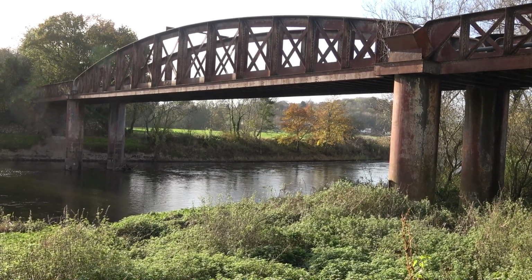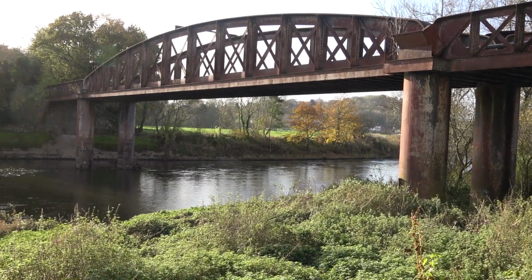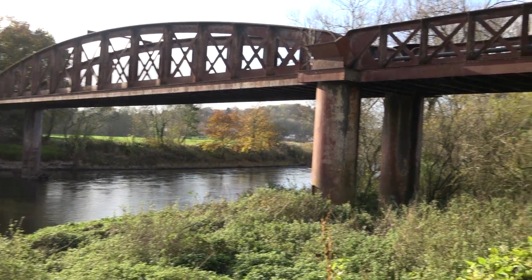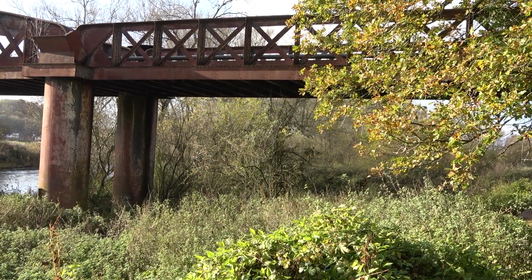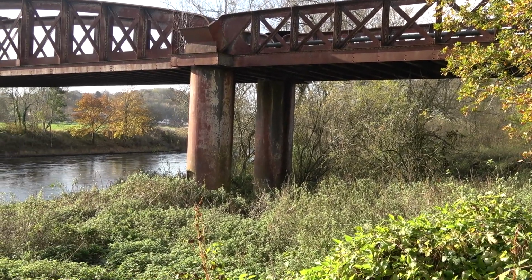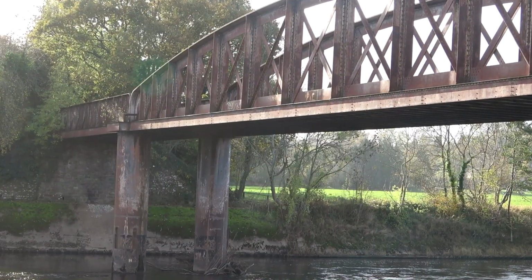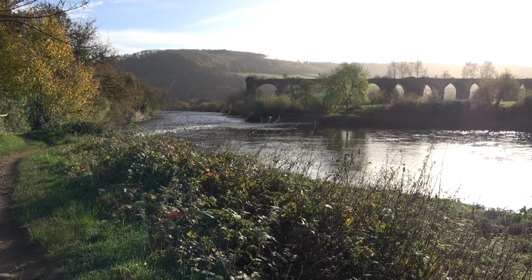Well, this is what we've come to see. Just look at that. What a structure. Isn't that beautiful? Thankfully still used as a footpath. So that carried the Ross to Monmouth line over the Wye. Isn't that beautiful? I'll have a job leaving here, I can see that now. Then of course in that direction, the viaduct.